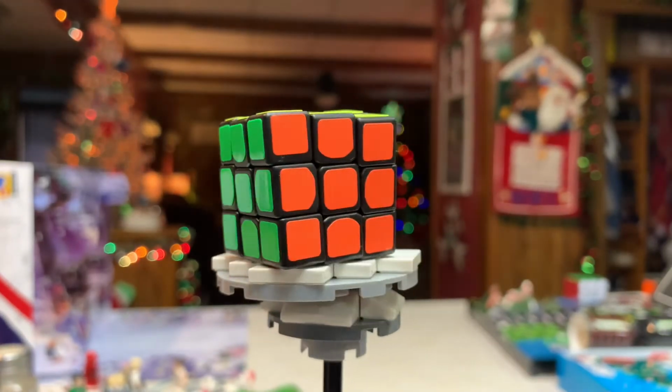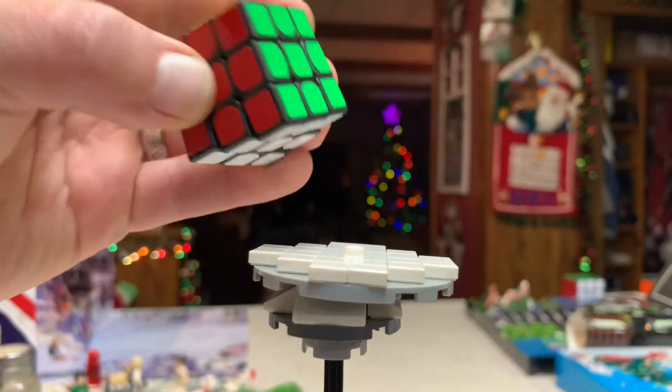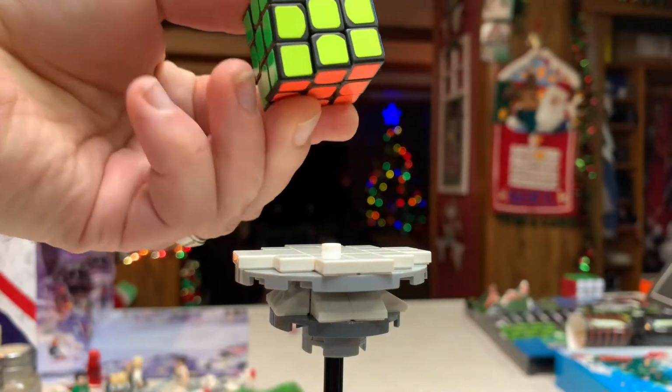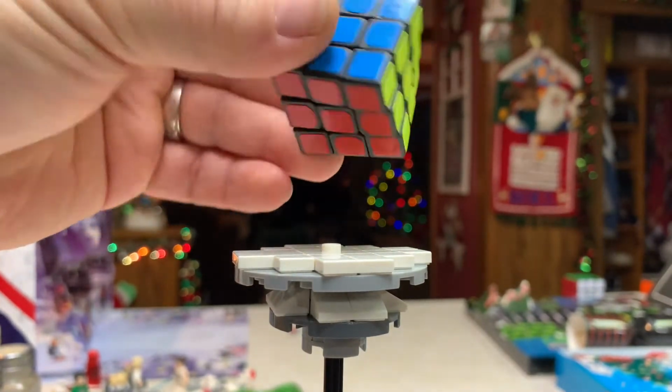Like the other sides. Oh, it's six sides. The sides are always the same. Green is always opposite of blue. White is always opposite of yellow. Red is always opposite of orange. See how loose that cube is? That is a very loose cube.